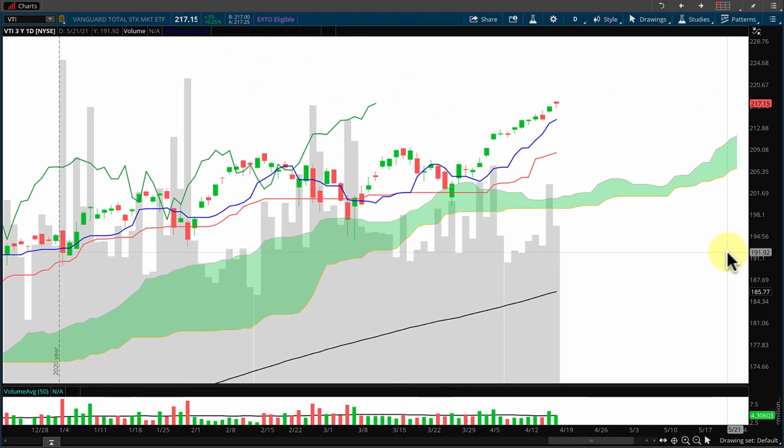Using VTI to look at our overall market, we can see very similar market action with a cross of the blue line above the red line creating a bullish channel. This time it's above the cloud system. And our market action has taken off from the top of the cloud and is riding the blue line up. Our lagging green line is free and clear, and our future cloud is green and getting thicker.